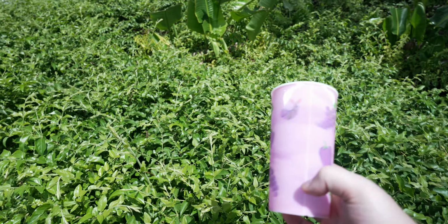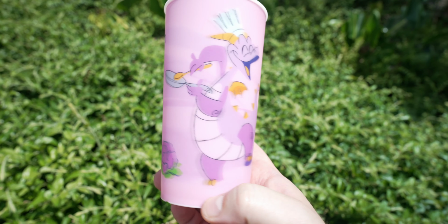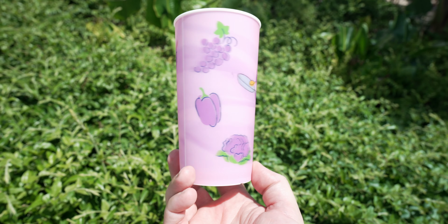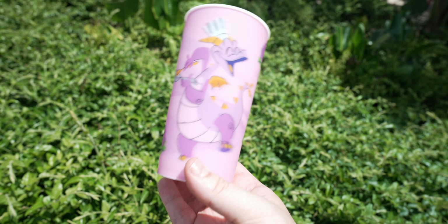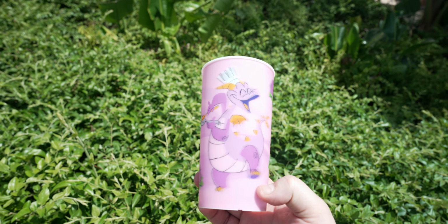And just like that, we've transformed our map into a cup with Figment on it. It almost has like a 3D effect to it. I don't know how well that's gonna come through, but he's got some stuff he's cooking up there. He looks so happy. Yeah, not bad. It's a cute little cup. On the way over, I had to stop at the bottle filling station over here, fill it up, make sure it works, you know? Yeah, works like a cup.